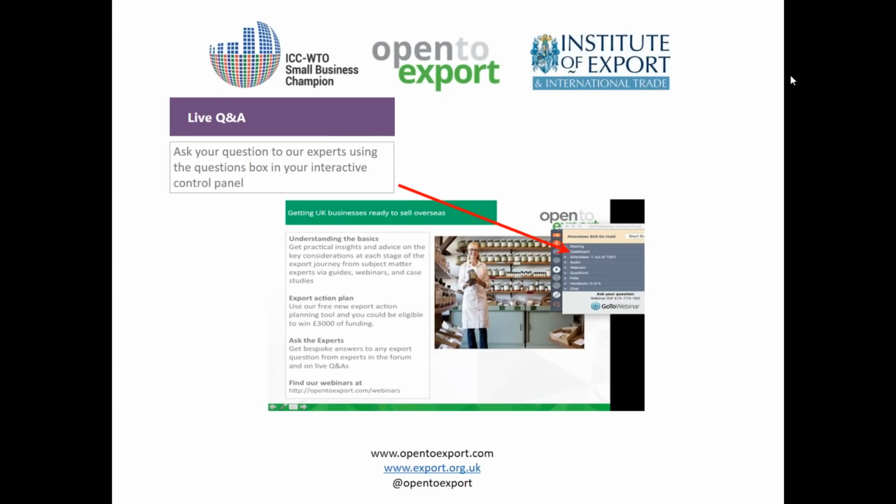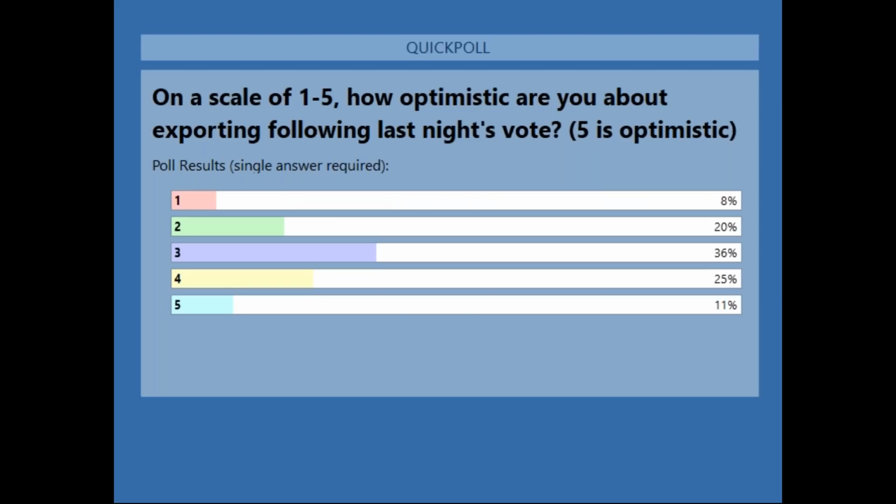I'm just going to share the results now of the poll, which is actually quite interesting. It's neither here nor there in terms of optimism or a lack of it. It's sort of middling. So I guess that's a reflection of people just not really knowing yet how to feel about Brexit, because we still don't know what it is yet. So that's pretty interesting, I think.